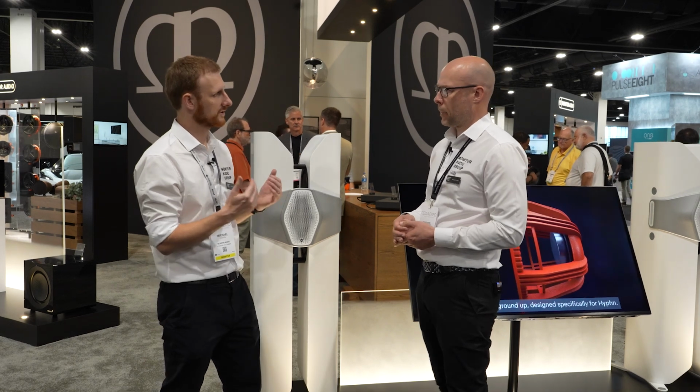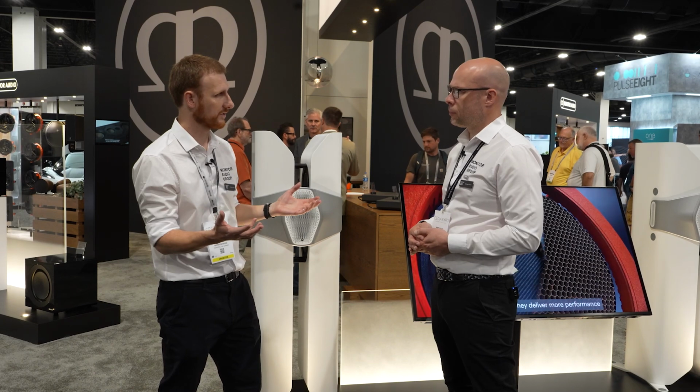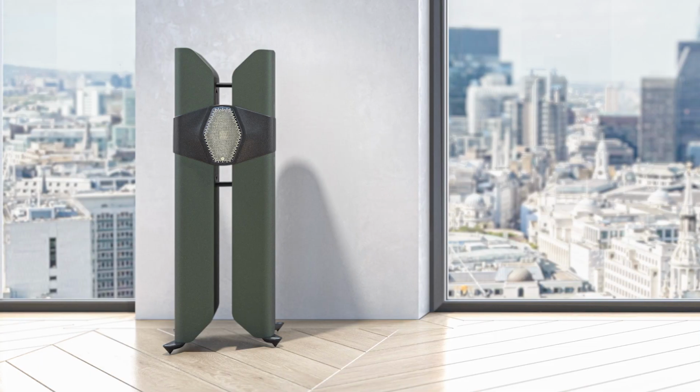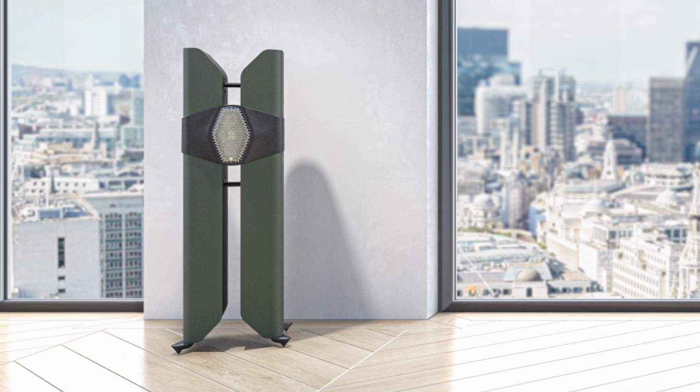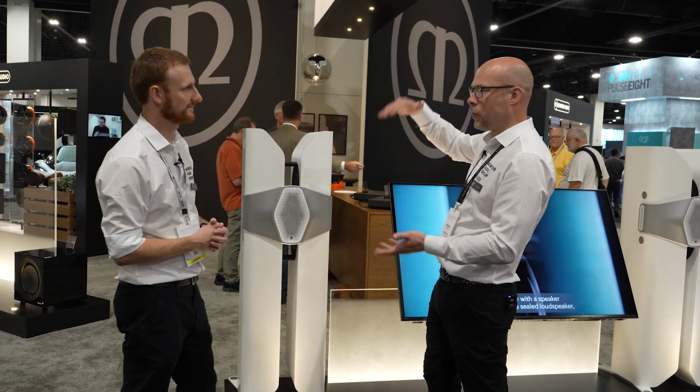By breaking it down into lots of small drive units, those drive units are able to have very wide bandwidth, which you need for a mid-range driver. So these little drive units here, each one extends well over 10 kilohertz. And obviously they're not particularly large for a statement loudspeaker. No. Often when you see these great big statement loudspeakers, they are enormous, over 2 meters tall.